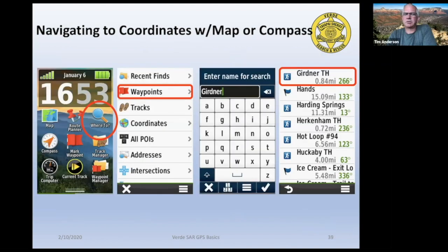So Peg listed one way of navigating to. This is another way, tapping on where to. This might be used when you've exited and you've done something else with the GPS and you need to go back to the subject's coordinates, for example. Tap where to, come up with waypoints. You'll come to this screen. You can actually tap the hamburger menu here. You can enter a name for this. You go up here and you actually enter the name where you want.